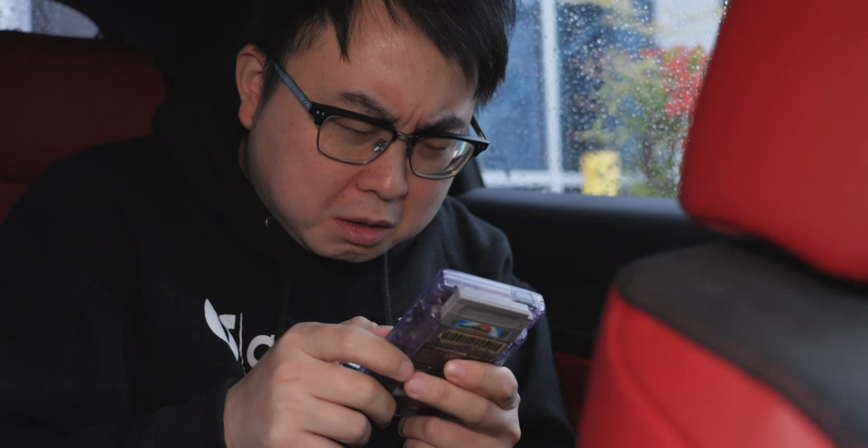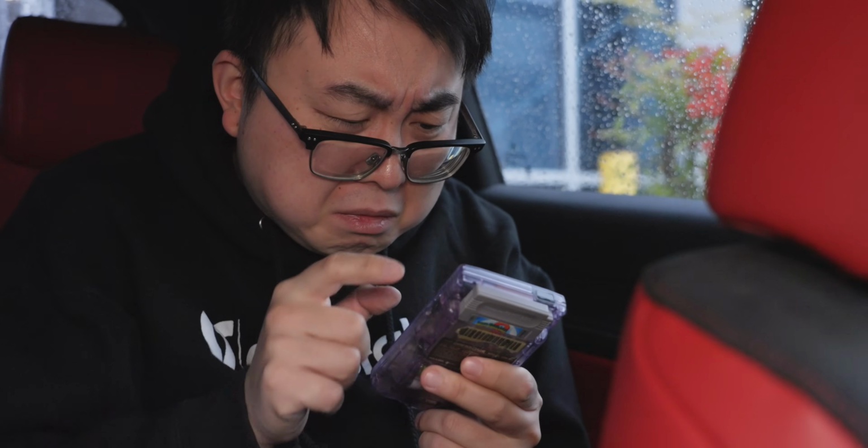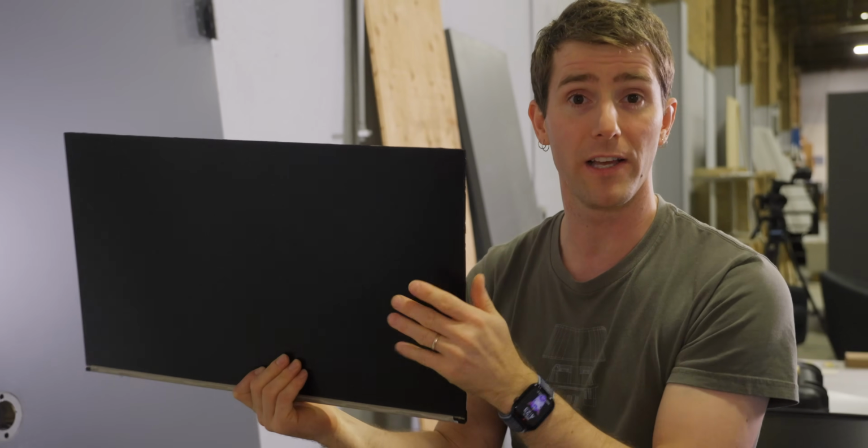Some of you might remember the struggle of trying to catch a street light while you played with your Game Boy in the back seat. Or you might not know what a Game Boy is, and that's totally okay too. I'm not old. The point is that more modern displays typically remove that reflective layer in favor of a light that is behind the screen.